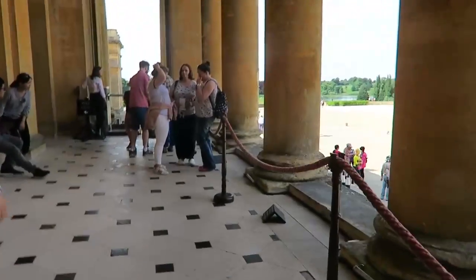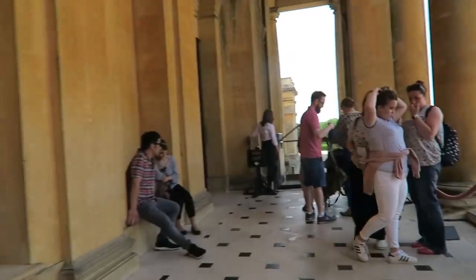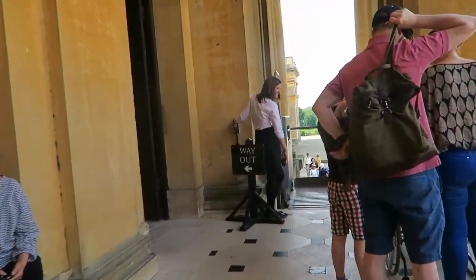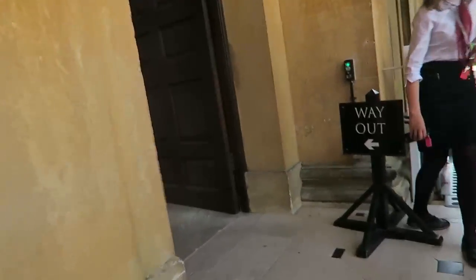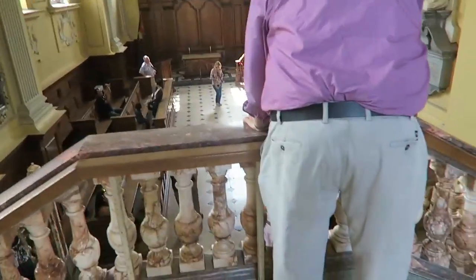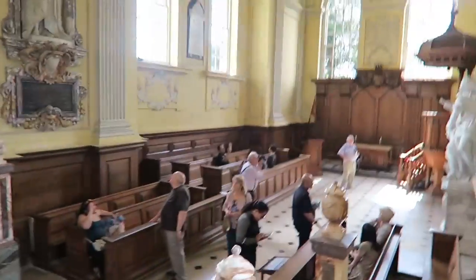We've passed it because I saw it when we came in with her, and we passed a cafe. No. That's where we came in. This is the chapel.